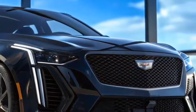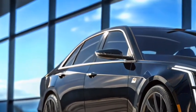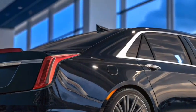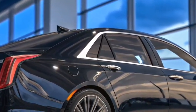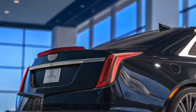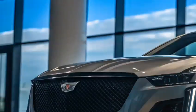Comfort features in the 2026 CT6 are on par with what one would expect from a high-end luxury sedan. Both front and rear seats are heated, ventilated, and equipped with massage functions in higher trims. Rear passengers are treated to generous legroom and optional executive seating that includes power adjustments, rear infotainment displays, and additional climate control zones. The cabin is also impressively quiet thanks to active noise cancellation and extensive sound insulation, making it ideal for long-distance cruising or urban commuting.